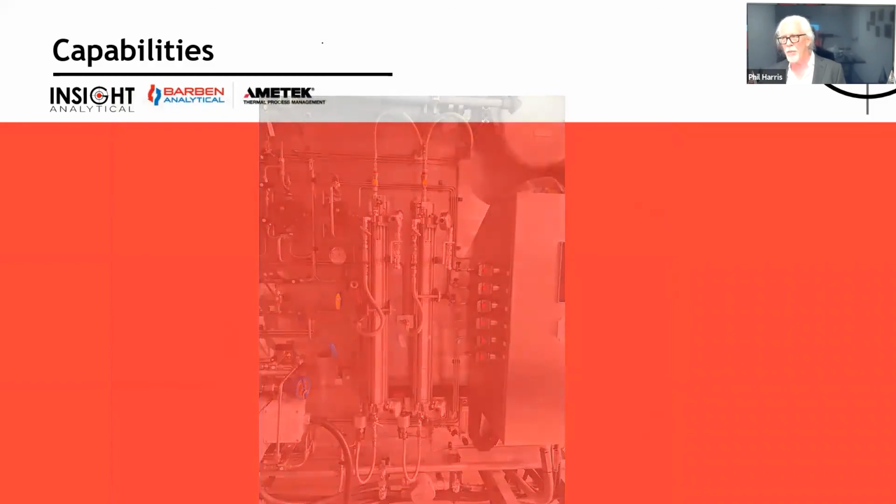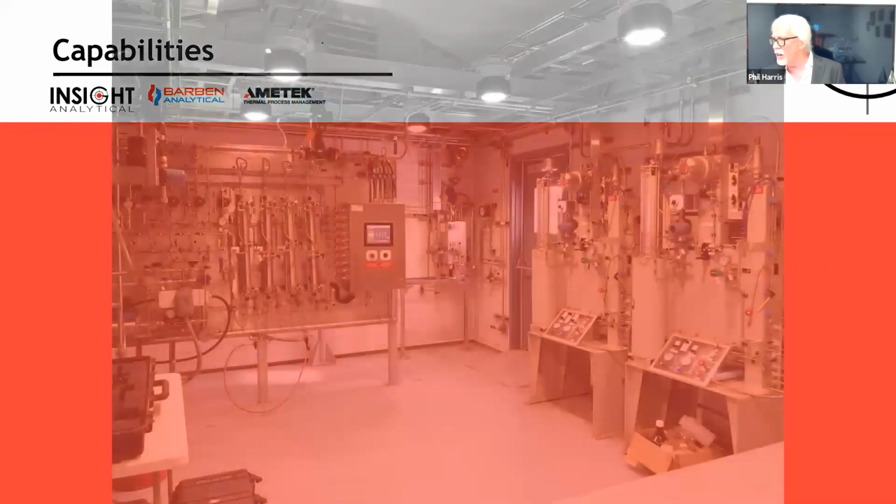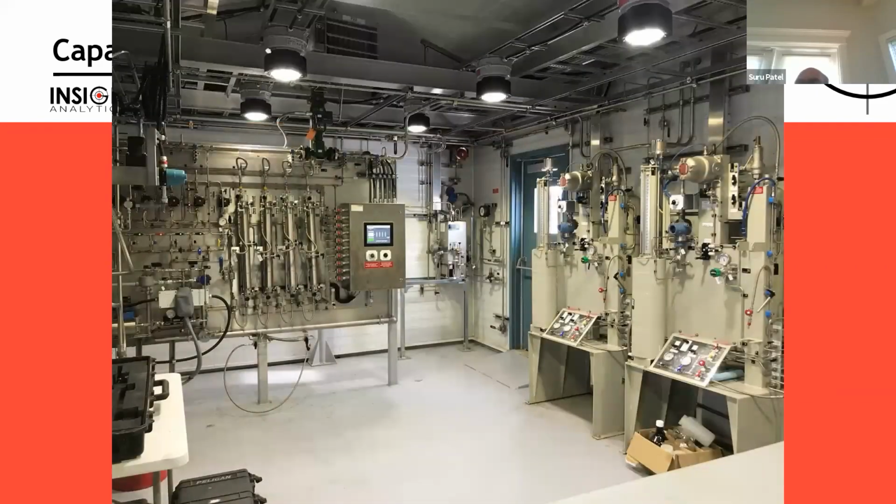We do a fair bit on this automated grab sampling thing. Another composite sampler, I think that one's out at NWR, and shelters with.